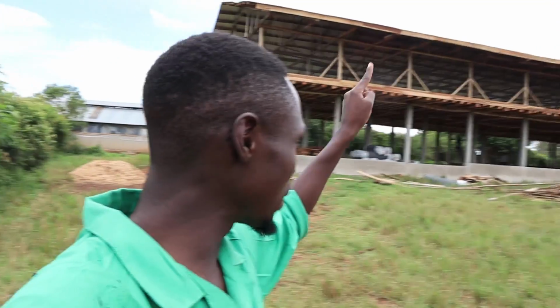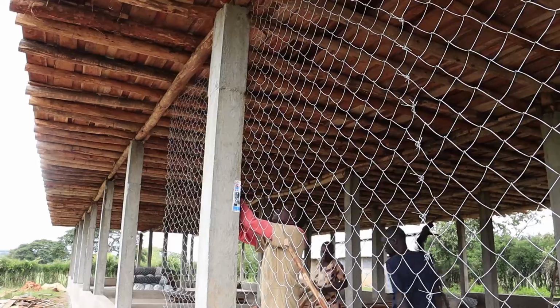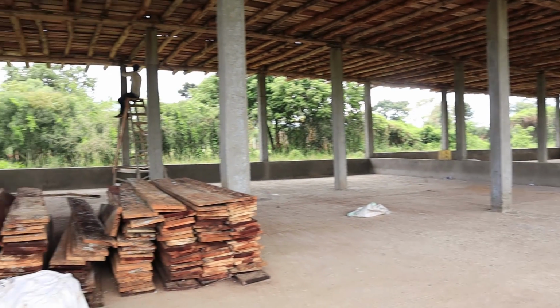The wire mesh has already been placed on the top floor, and there are a few guys working over there to put it on the floor, which is down, to enclose it in completely so that we have nothing coming in. So this is the chicken area. We're going to put up another structure right here, 30 meters from the other one. We shall put up another one right here. So that's the work that's going on currently. And this is the poultry unit. Woo! This, I think, excites me the most.